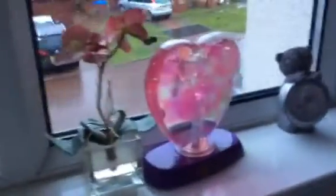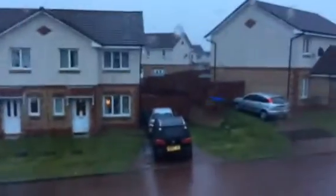And here is my windowsill, so it's got like all my stuff on it. And there's a really pretty view overnight. It's way better overnight because the weather is really bad. And lastly is my bed. With my new cover.